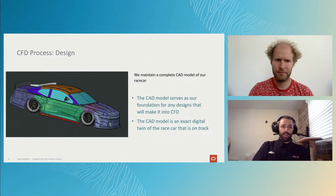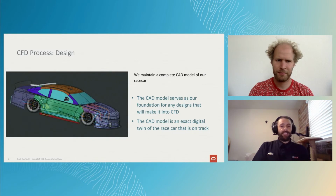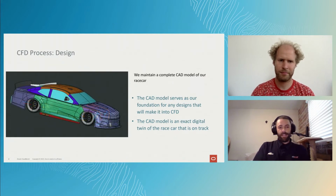So the first process in the design phase is working in CAD. We maintain a complete CAD model of our race car. The CAD model serves as the foundation for any designs or parts that we want to put into CFD. The CAD model is actually an exact digital twin of the race car that's on track. It is fully detailed, and just about every part you see in the physical race car, we have modeled in our CAD model.